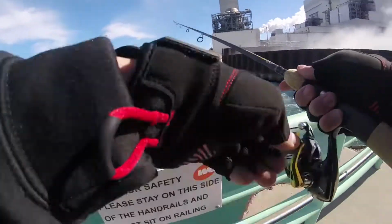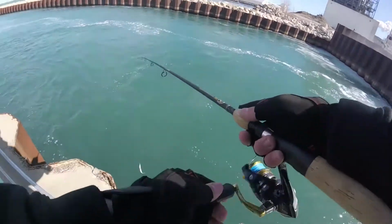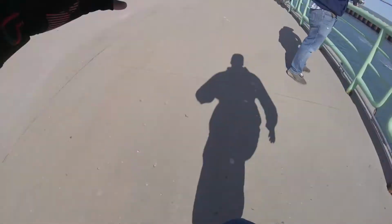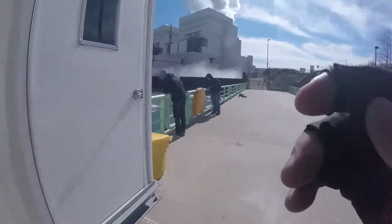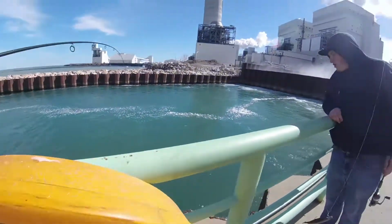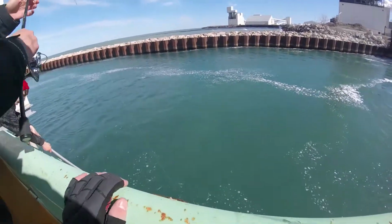Fish on. Oh, buddy, you might be able to lift that one. What is that? No, I can get him, dude. Here. Dude, yes. You got a net we can use? Here we go. It's a shad, but it's huge. It's a shad? It's a shad. But oh, my God. I just netted it. It's all good. It looked like a brown. Just a big shad. That's a giant shad.